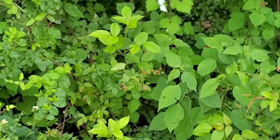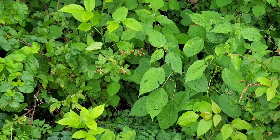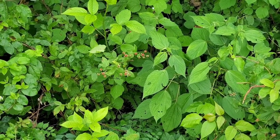So I am out on the edge of the woods looking for blackberries, raspberries. I think the variety I find out here the most often is actually just a wineberry. However, I think last week was the week for them, and I just plain forgot, so I don't know if I'm gonna find any, but I'm gonna look. Right there are some that haven't ripened yet, and they don't look like they will. They look rather puny.